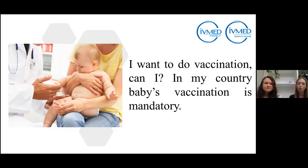So it depends on you. If you prefer to do this vaccination, of course we will ask you. You just need to confirm it. If you don't want us to do this vaccination, you just tell us, and we discuss it with the doctor and nurse, and warn them that the parents don't want to do these vaccinations.